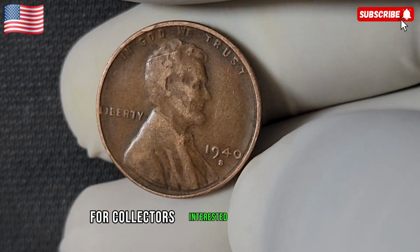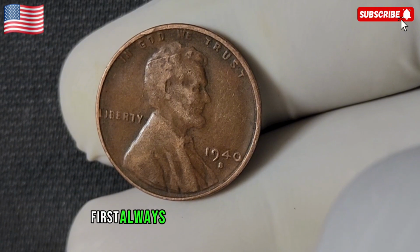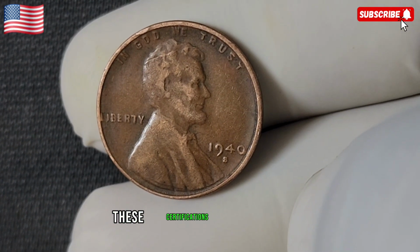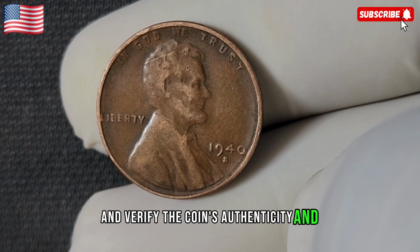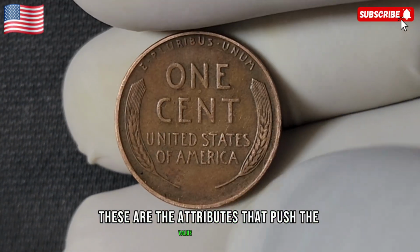For collectors interested in securing one of these copper beauties, there are a few key tips to keep in mind. First, always seek coins that are certified by leading grading services like PCGS or NGC. These certifications protect your investment and verify the coin's authenticity and grade. Look for coins with strong red luster, minimal surface marks, and a bold strike. These are the attributes that push the value sky high.